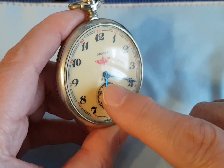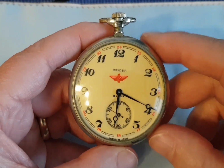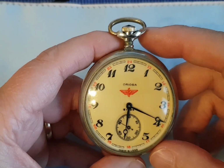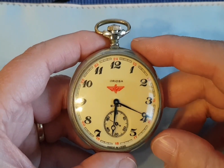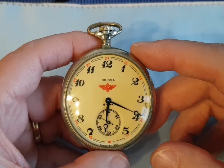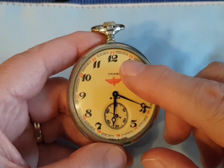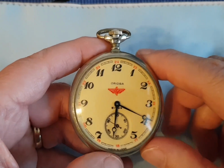This movement here has got 18 rubies, 18 jewels, which I think is pretty good from what I know. I'm a novice. I don't really know much about pocket watches. But in the research that I found, there's a chap called Guido Socher, S-O-C-H-E-R, and he's a collector of Molnija watches and has produced probably one of the most comprehensive information pages that I've been able to find online. And I will post a link to his page. It's absolutely incredible, and I found out so much information about this watch from it. If you're into Molnija watches or pocket watches, it's definitely worth having a look. It's so detailed and comprehensive.